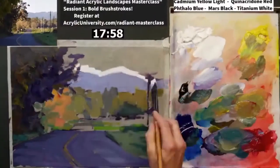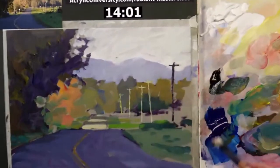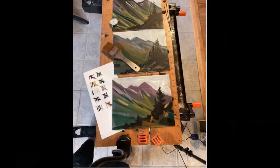And just like that, the Radiant Acrylic Masterclass was off to the races. During session one, Jed taught you all how to paint with courage and boldness, and he shared some of his own personal painting insecurities to show you that it's okay to be scared and uncertain. The only thing that matters is that you do it anyway. And you all took that idea and ran with it for session one's homework.